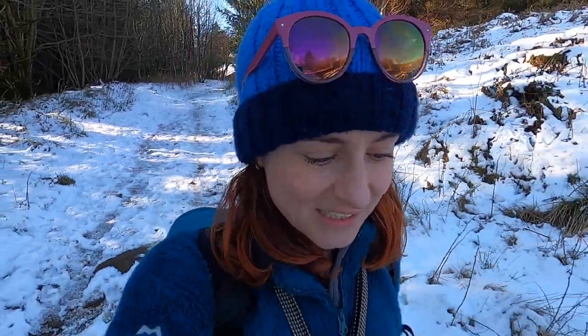So we're nearly down back below the snow line now, and it's really warm today. It's crazy. It's been so nice, but it means the snow is starting to melt. It's all getting a bit slushy down here. So hopefully that means there'll be some more stuff revealed that I can take some photos of.